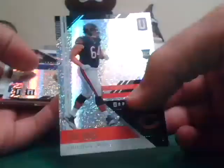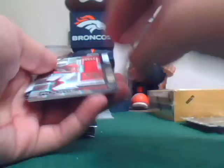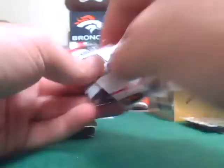Eric Kush, Dalvin Cook, Anthony Eclair, AJ McCarron, Saquon Barkley, rookie focus. And then we've got a Christian Kirk rookie focus jersey for the Cardinals, and that one is not numbered. And Braxton Berrios and Christian Kirk rookie.